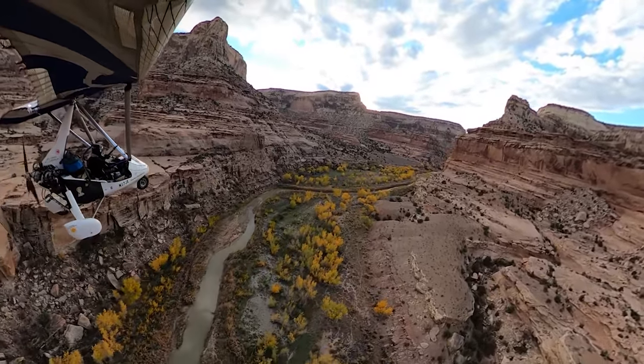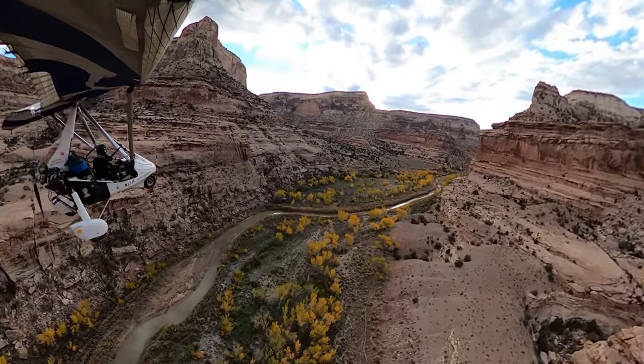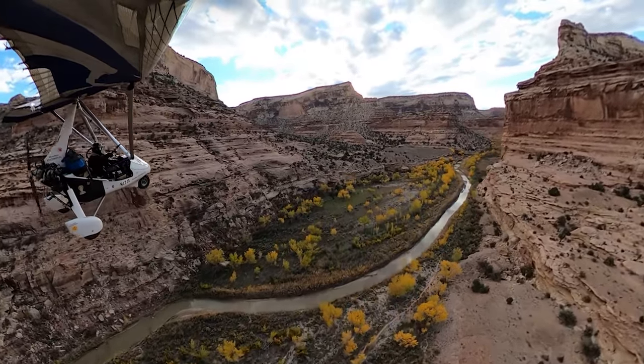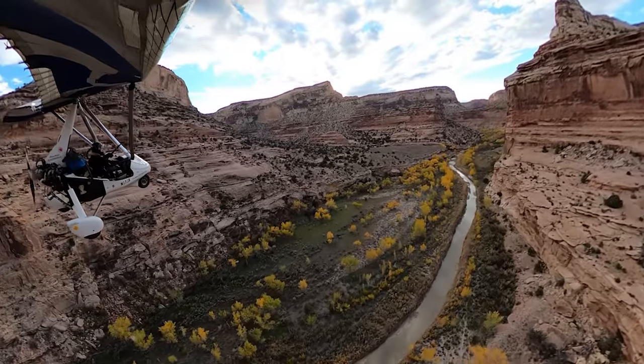This is so amazing here. It reminds me of Zion Canyon, another place with a no-fly zone for low-altitude flights. I felt really lucky to find such a beautiful place that I can fly in.